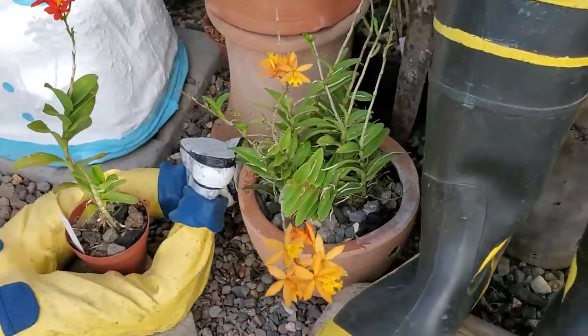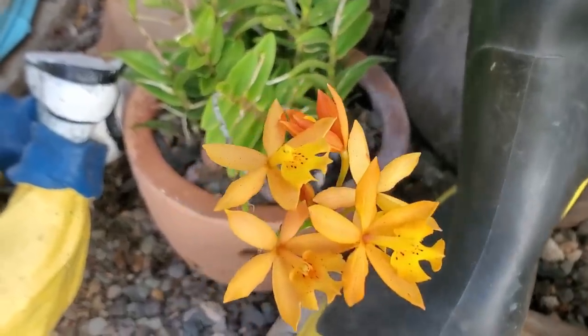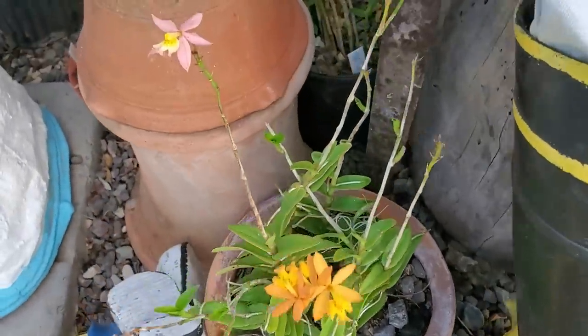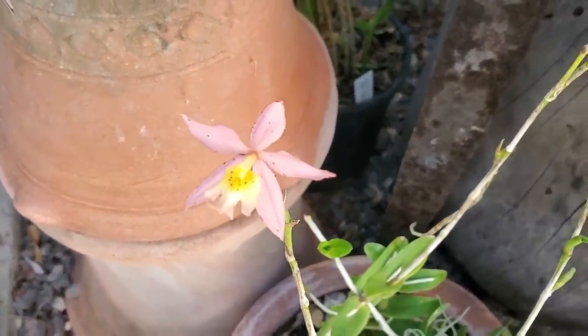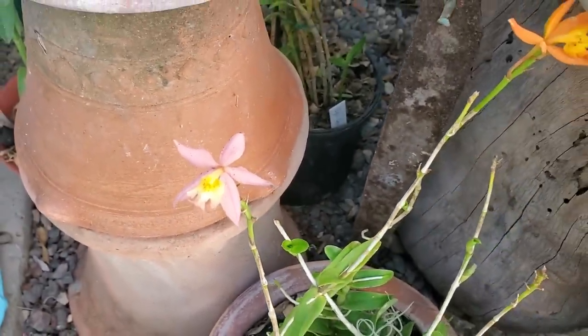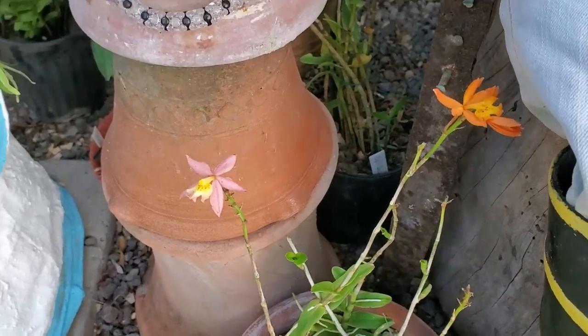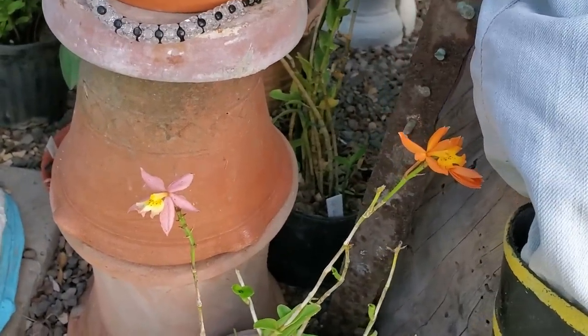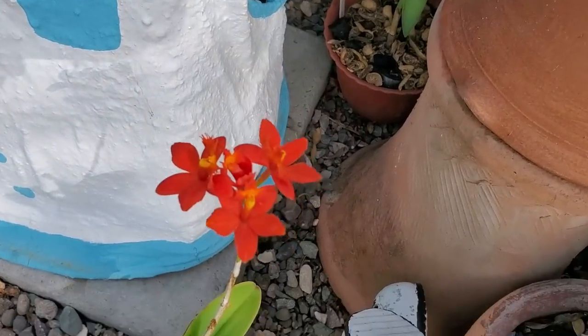And over here is a different shade of orange, another addition to the Empire. And look at this, guys, growing inside the pot is a different shade of orange. So right now I just showed you three different shades of orange. The epidendrums, they come in numerous colors, a variety of colors, and that is what I also love about them.